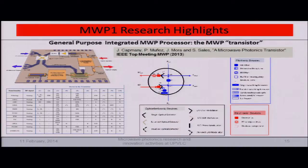Although I said before that we work in indium phosphide mainly, we have also made designs in silicon photonics, but that would require a hybrid approach. We're still trying to decide which would be the best option.